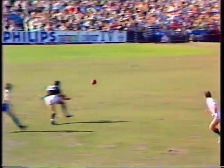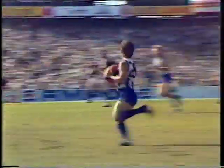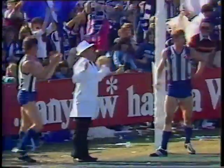Fisted forward by Dempsey. Perovic gets away from Murphy, but a high kick to Perovic only travels to the centre of the ground. McClure again. Not clear. Here's a chance for Wilson. Wilson running from left half forward, shoots out the hand pass, gives it to John Byrne. Byrne fires at goals, it's on its way and is through.